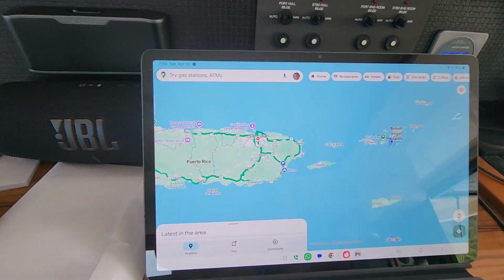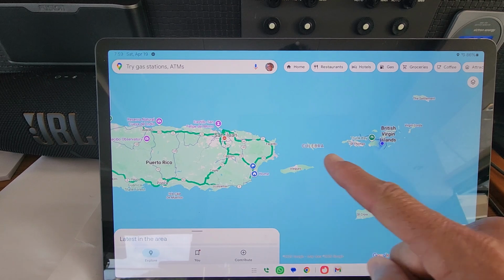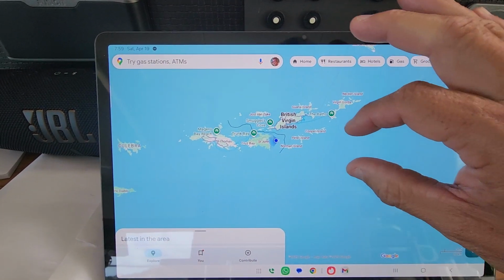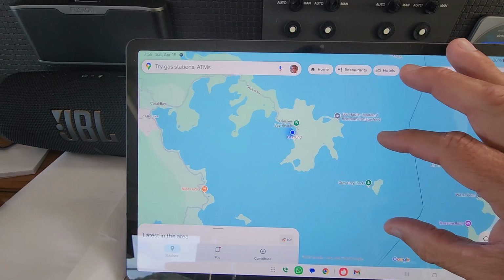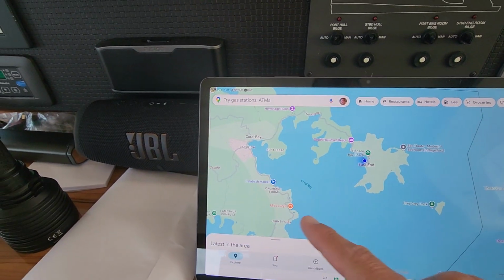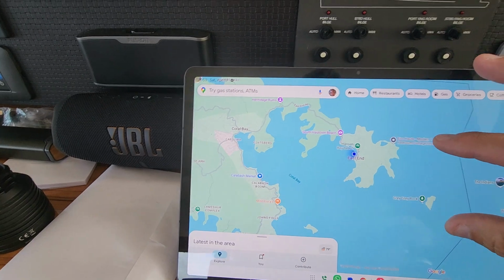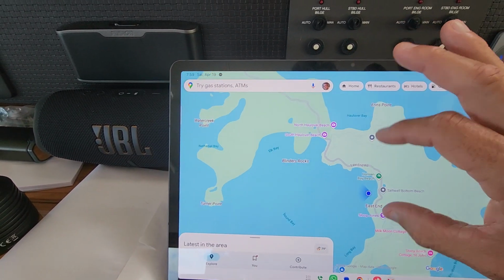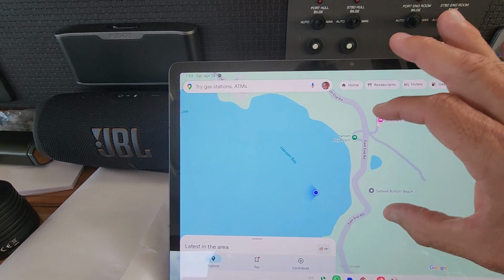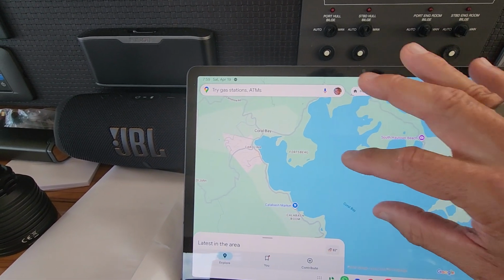This is where I'm at today. Obviously Puerto Rico over here. I'm over here in St. John where this blue dot is. This is just Google Maps. And so this big bay, all these bays, multiple bays, the big area is generally called Coral Bay. We're over here in Hansen Bay, anchored here in this little side bay inside the big Coral Bay complex.